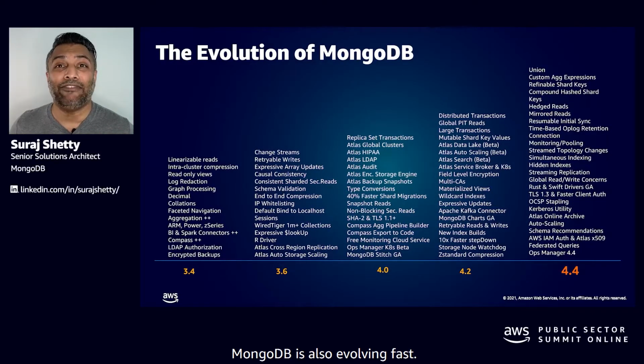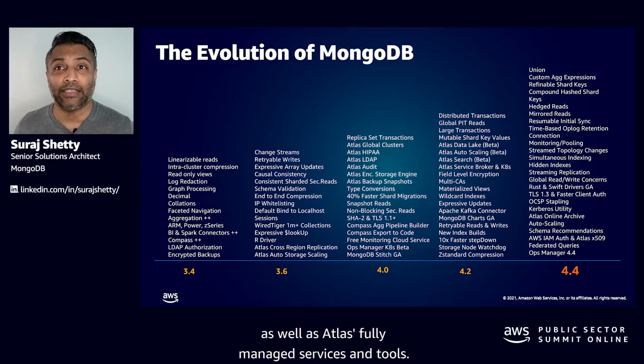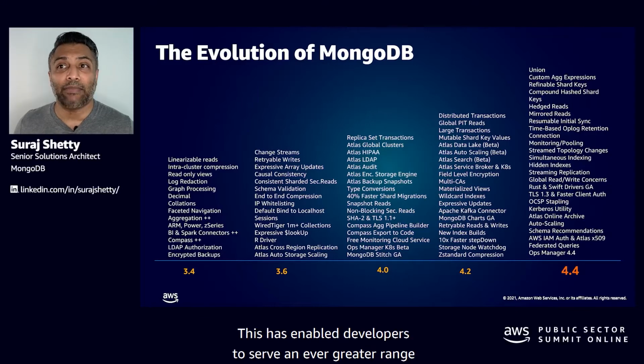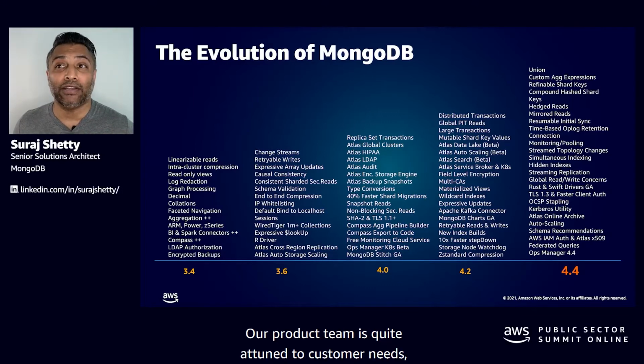MongoDB is also evolving fast. Going back to 2016, every release has enriched functionality across the core database, as well as Atlas's fully managed services and tools. This has enabled developers to serve an ever greater range of use cases, and 4.4 packs even more in it than before.